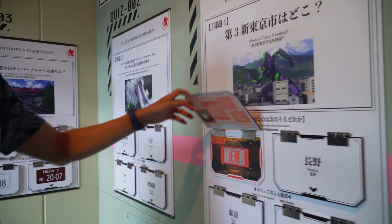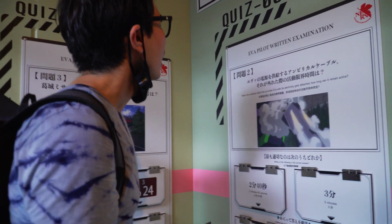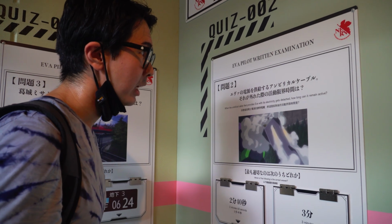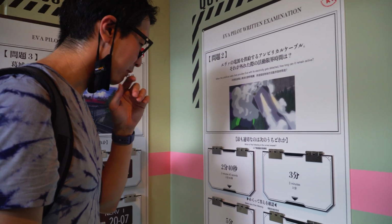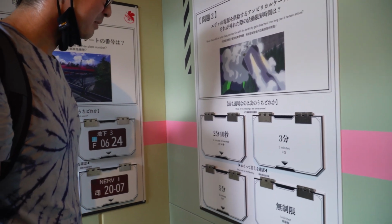Nice. Yeah. Easy one. Okay, next question. When the umbilical cable that provides Eva with electricity gets detached, how long can it remain active? I think it's either 3 or 5 minutes. I want to say 2 minutes 40 because it's so specific.